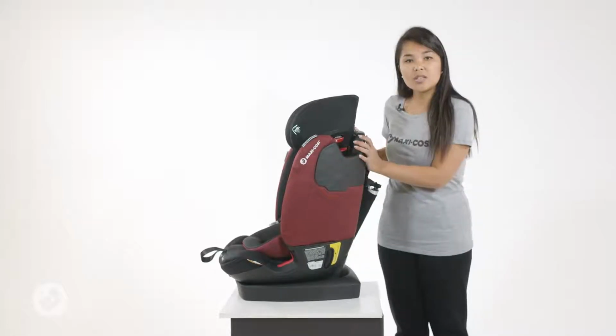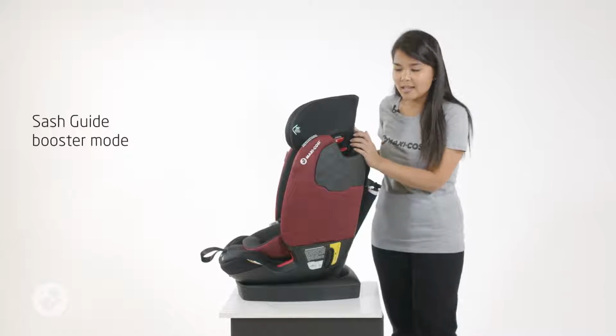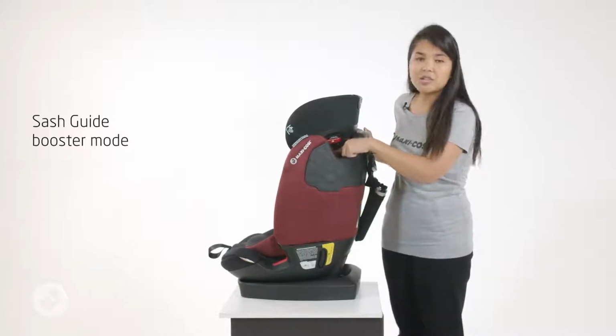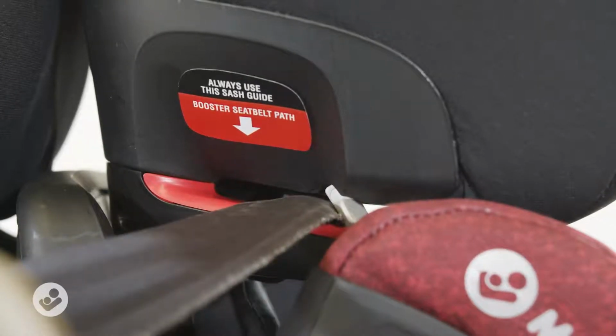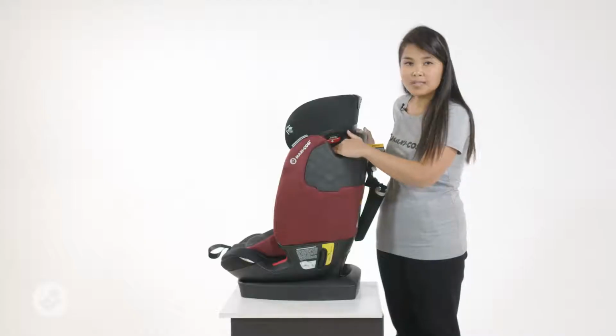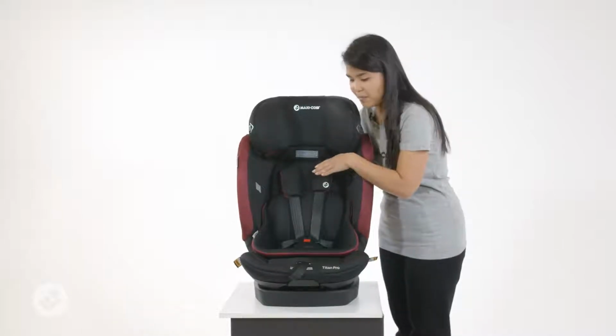And as the kid grows to the booster mode and needs to use the belt guide, Titan Pro comes with this active booster belt guide with spring-activated lock mechanism that maintains the seatbelt in place and makes it easier for your kids to buckle up by themselves.